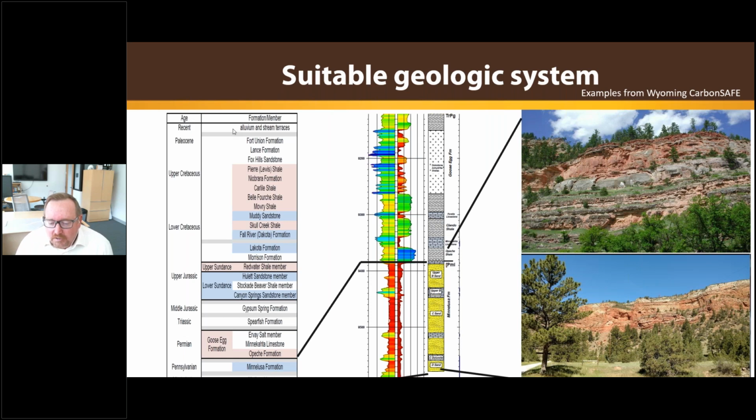On the right, I've just brought up some pictures so you can see what these rocks actually look like in outcrop. So they're not a big black box in the subsurface. They actually have different facies within them, but you can see them there on the cliff face on the right. Next slide, please.